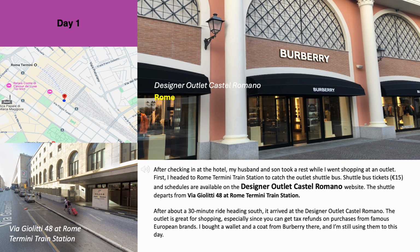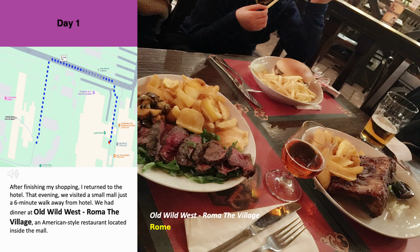After about a 30-minute ride heading south, it arrived at the designer outlet Castel Romano. The outlet is great for shopping, especially since you can get tax refunds on purchases from famous European brands. I bought a wallet and a coat from Burberry there, and I'm still using them to this day. After finishing my shopping, I returned to the hotel.